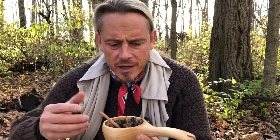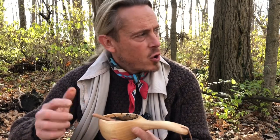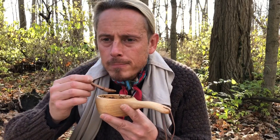It tastes so hearty. It tastes so healthy. It tastes like survival. Like you could go out into the woods and literally harvest a hearty meal like this is incredible. Just taste some of these seeds by themselves. Man, those are so good.